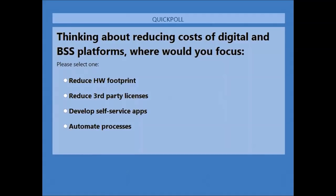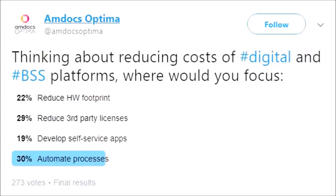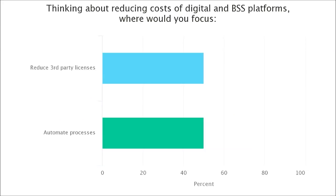In the meantime, I can tell you that we've shared this poll also on Twitter, with almost 300 respondents. The majority of people answered that it was around automating processes, and about 30%, 29%, answered that it's around reducing third-party licensing. So as you can see, the answers here are split between the automated processes and the reduced third-party licensing, which again is around the same themes that we saw before. Okay, so we did the poll already.